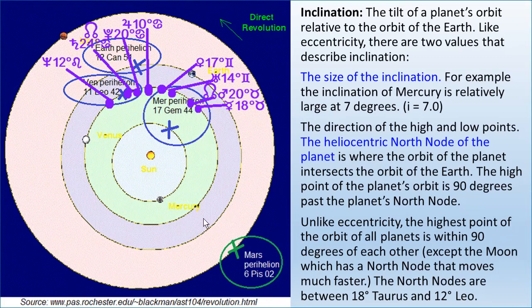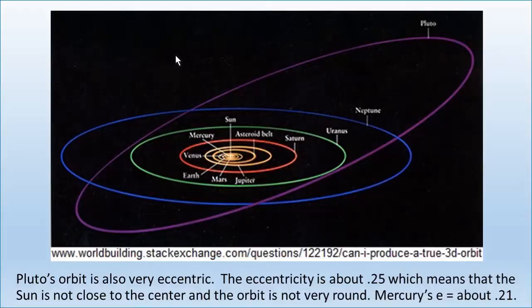This means that all of the planets are at their lowest point down here in the Aquarius area. So when planets are in Capricorn or Aquarius, depending on which planet you're talking about, they're in their lowest part of the orbit, and then they're coming up, reaching the path of the Earth. They're getting higher and higher in Taurus, Gemini, or Cancer, and then they reach their highest point 90 degrees past the north node.